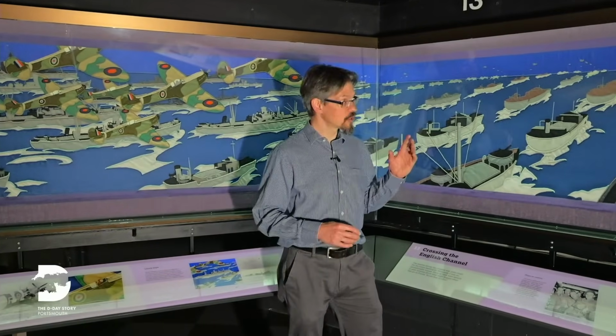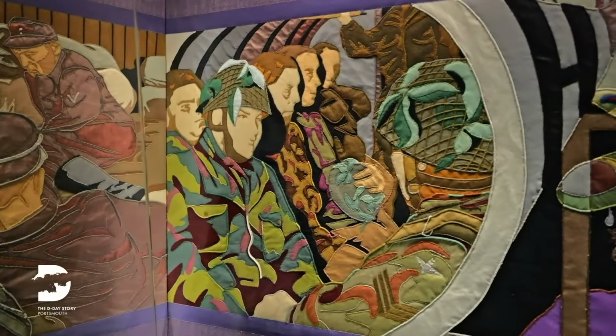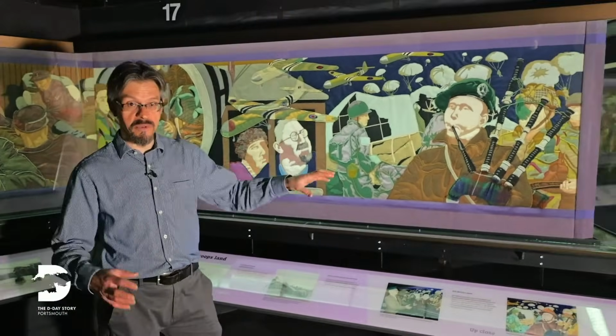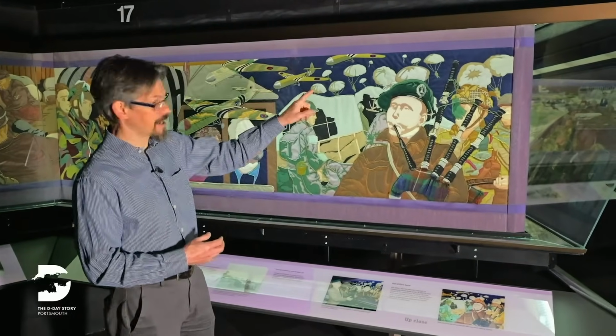And part of the point of the Overlord Embroidery is that just by looking at the images, it communicates the story. So you don't need to read lots of text, although we do have more text giving more information about it. But just by looking at the images, you get a sense of the story of D-Day and the Battle of Normandy. So this particular panel shows the airborne troops landing. So we've got an interior of aircraft carrying parachutes, for example. But this scene over on the right here shows the commandos starting to arrive. So they'd land on the beaches and then move inland to reinforce the airborne troops who'd landed by glider, as you can see, and by parachute.